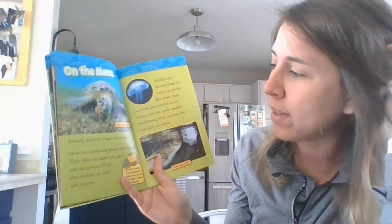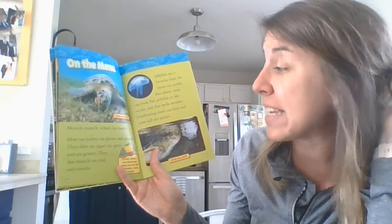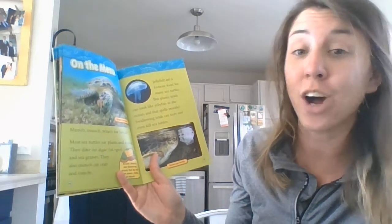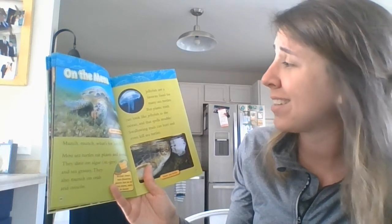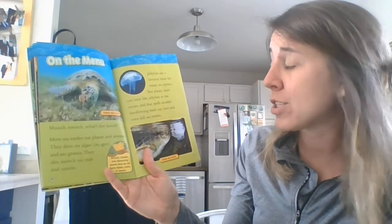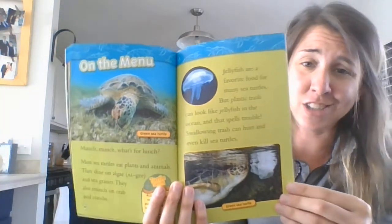On the menu, munch, munch, what's for lunch? Most sea turtles eat plants and animals. They dine on algae and seagrasses. They also munch on crab and conchs. Jellyfish are a favorite food for many sea turtles. But plastic trash can look like jellyfish in the ocean, and that spells trouble. Swallowing trash can hurt and even kill the sea turtles.